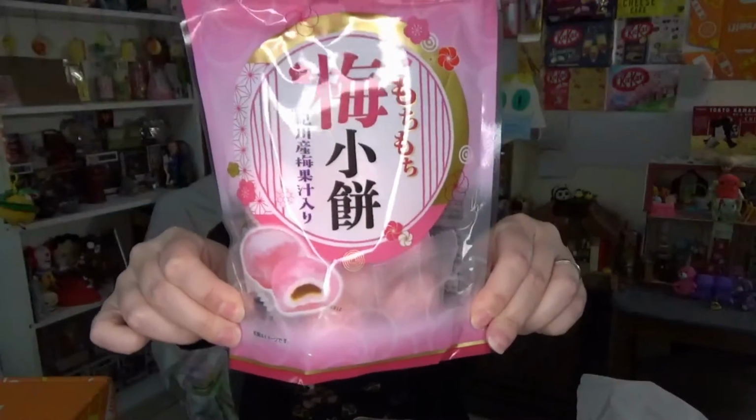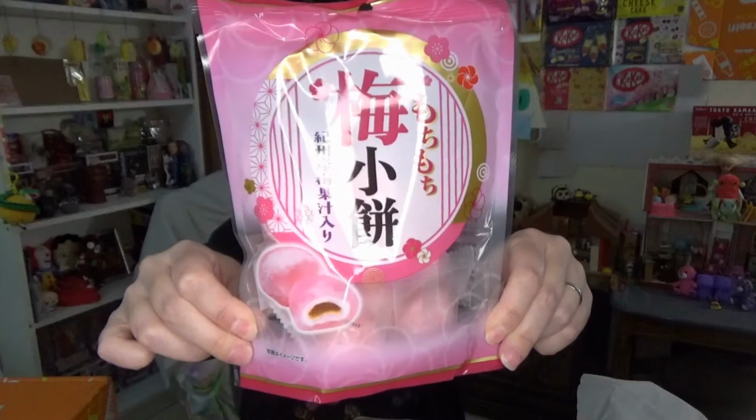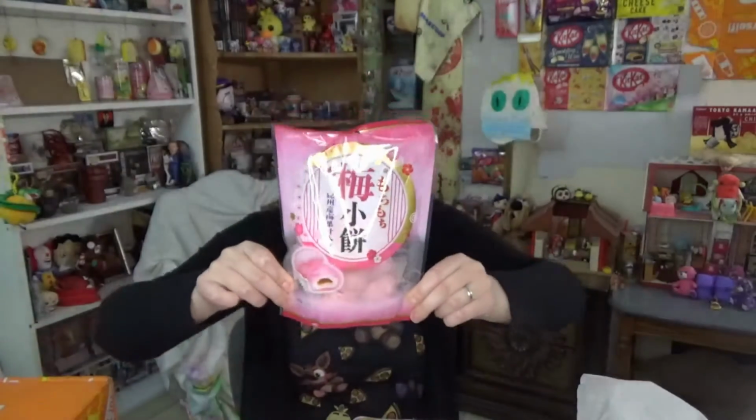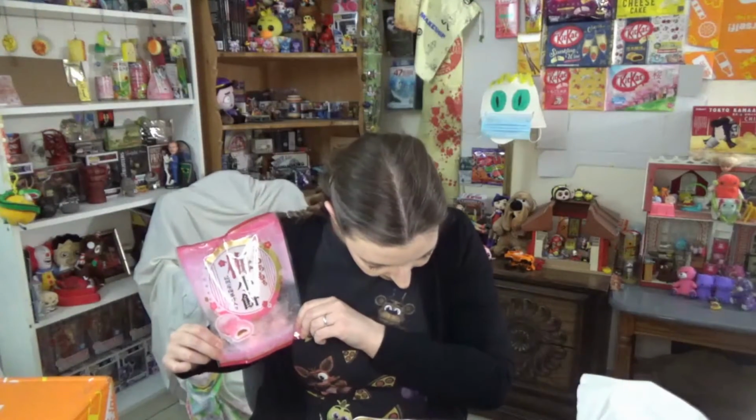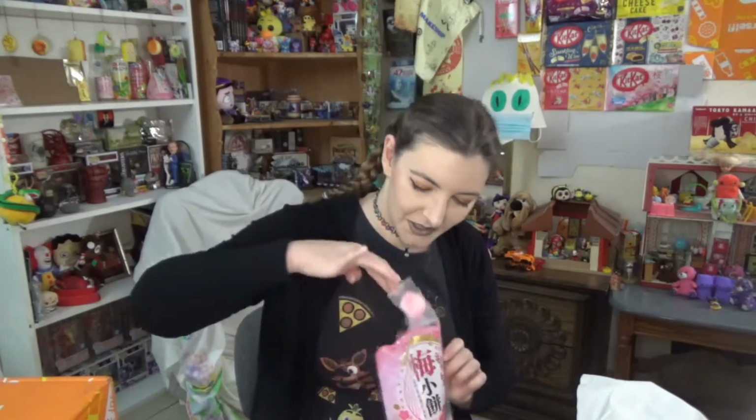We have a bag. Oh my god, is this an entire bag full of mochi? Okay. I'm pretty sure this is Plum Mochi. It is sweet marshmallow and sour plum jam. I am a huge fan of both mochi and plum. Oh, these are definitely plum mochi.